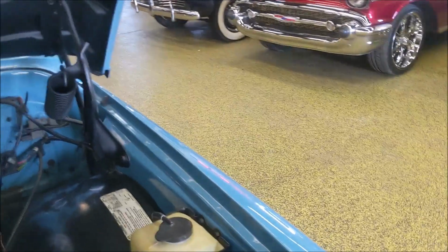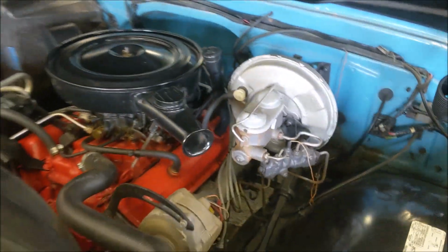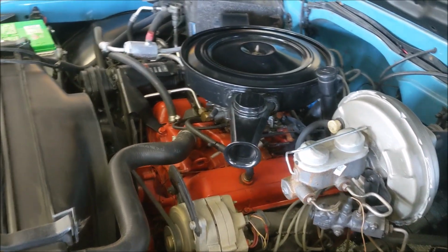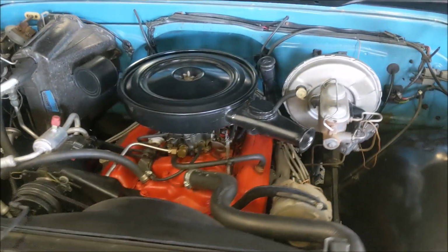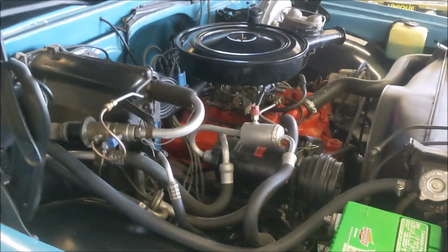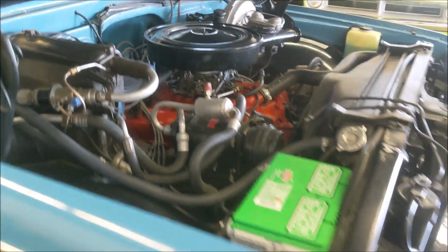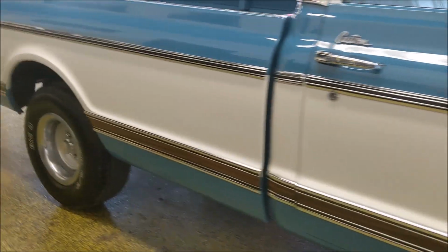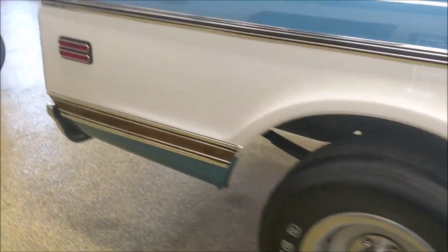As I mentioned, nicely equipped. This original 350 V8 is what it came with. Power steering, power brakes, factory air conditioning. You can hear how nicely it just sits and idles. Very smooth. No surprises on this truck. Go back, let's listen to the exhaust.